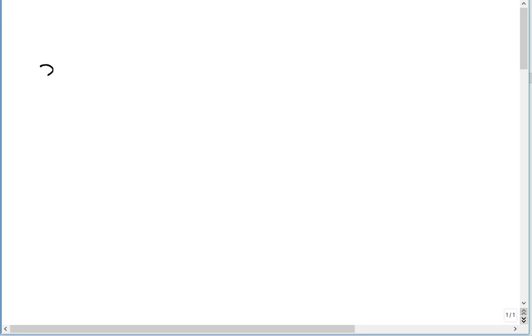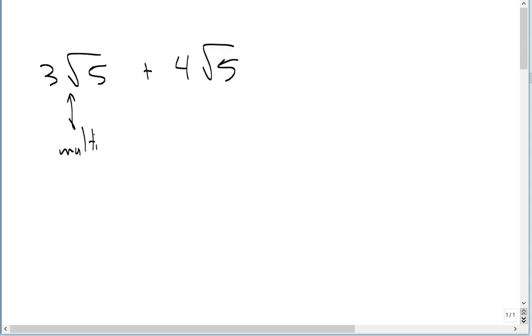If we have something like 3 square root of 5 plus 4 square root of 5, this is multiplication. It's 3 times square root of 5 plus 4 square root of 5. Oh, that's 7 square root of 5.